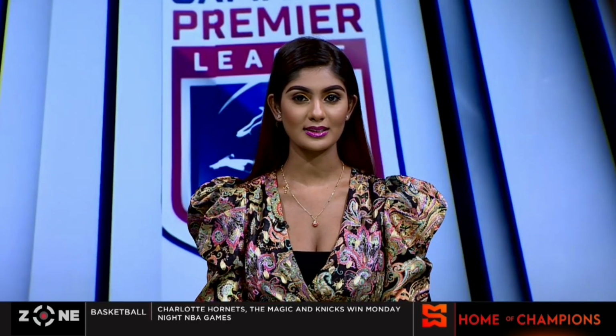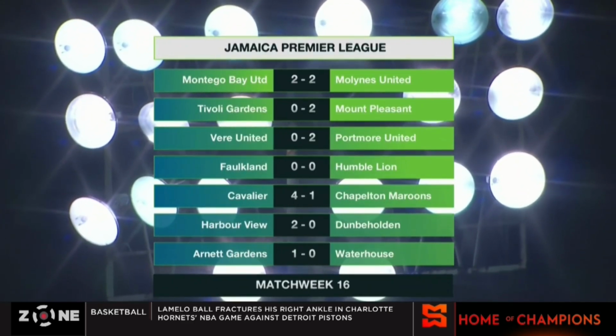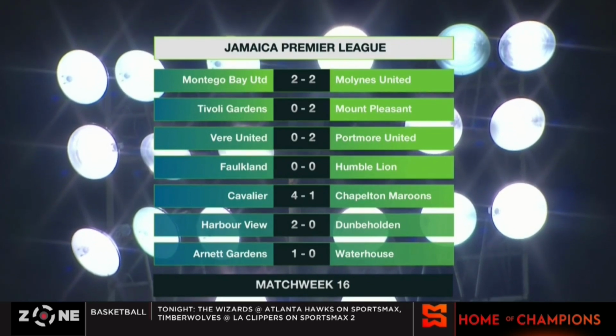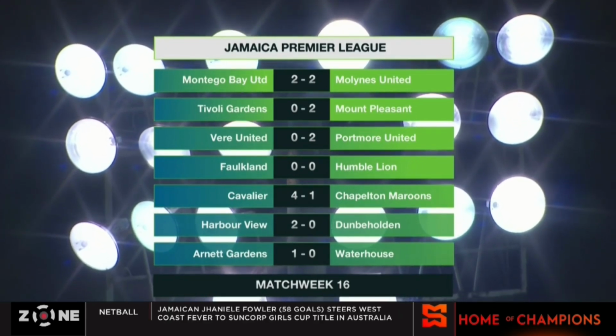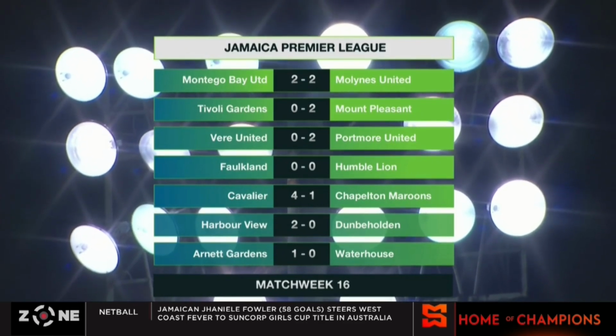All right, let's have a quick look at the rest of the results in the table after match week 16. All right, so a 2-2 draw between Montego Bay United and Molynes United. Mount Pleasant overcoming Tivoli Gardens. A win for Portmore United versus Bay United. No goals in the match between Falkland and Humble Lion. Cavalier beat Chapelton Maroons 4-1. As we said, a 2-0 win for Harbour View against Dunbeholden. And that match, they call it the El Clasico here in Jamaica. Arnett Gardens overcoming Waterhouse. Just one goal separated Arnett from Waterhouse.